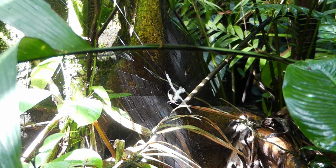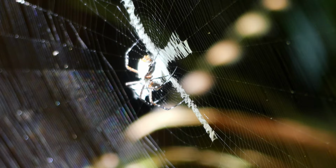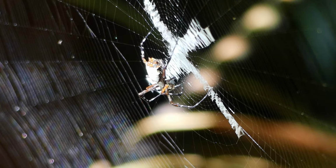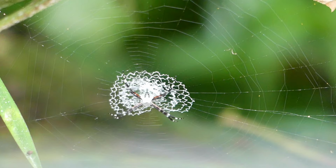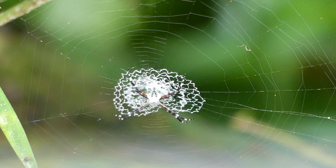This is Argiope, an orb-web spider. And she was successful. The spiders of this genus are famous for weaving structures into their webs. And science still does not have a clue why they do this. It could be a stabilizer, or it's just made for camouflage.